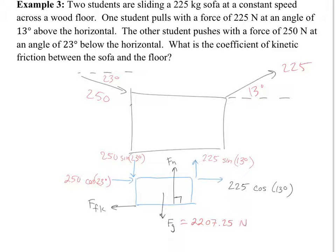2,207.25. All right, so that's the weight right there. It looks like we've defined all of our forces except for which two again? Which two forces don't we know the numbers for, just like last time? The same two forces are still missing. Yeah, F_fk. Friction we don't know the value of, and the normal force we don't know the value of.